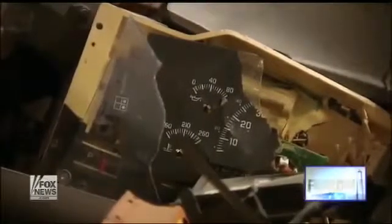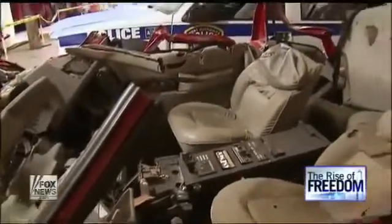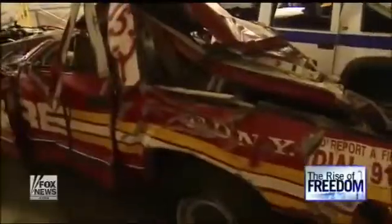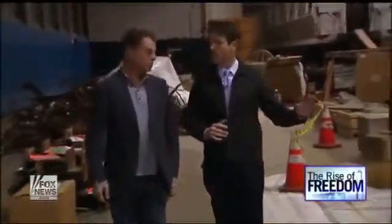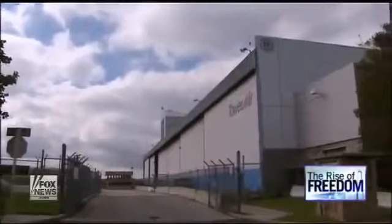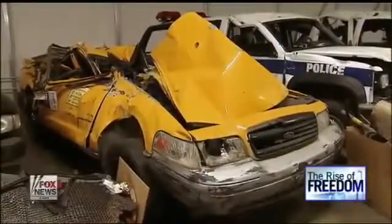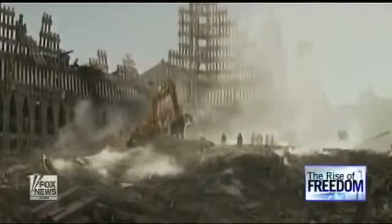These were vehicles that were destroyed on September 11th. You know, this was somebody's car that was parked in the garage. This was one of the FDNY's trucks. This is someone who had responded to this site. These were first responders. Bill Baroni is Deputy Executive Director for the Port Authority of New York and New Jersey. He's guiding us through Hangar 17 at JFK Airport. For years, it's been home to many of the things left behind after the attacks of 9/11.